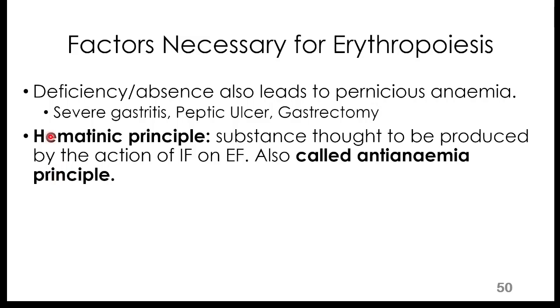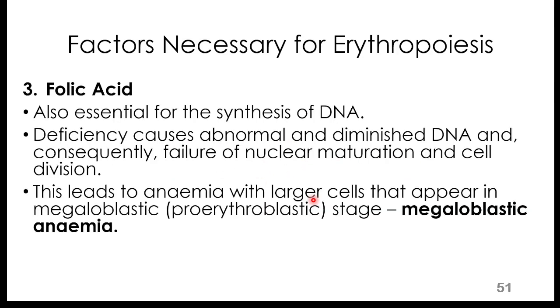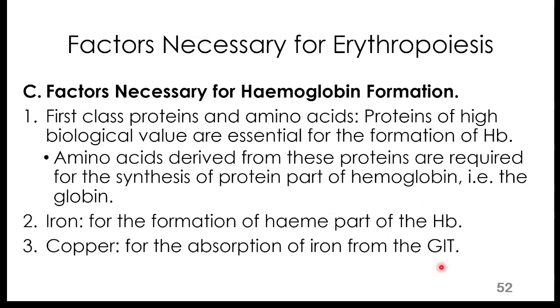Theoretically, there is a substance called the Castle principle, which is thought to be produced by the action of intrinsic factor on extrinsic factor. It's referred to as the anti-anemia principle as well. Now, folic acid, I believe, is vitamin B9. It's also essential for the synthesis of DNA, so its deficiency will also lead to formation of megaloblastic anemia.